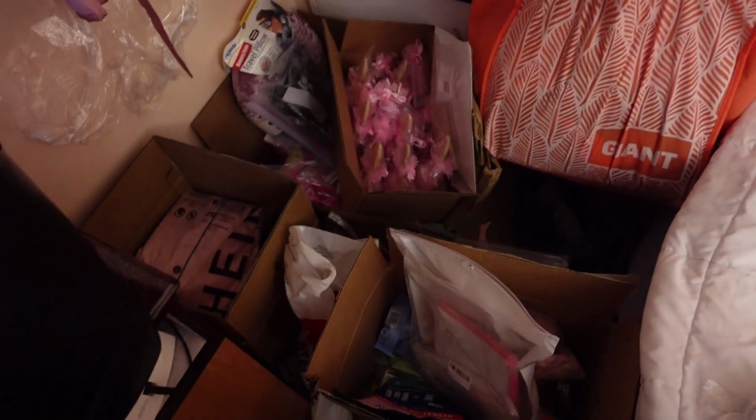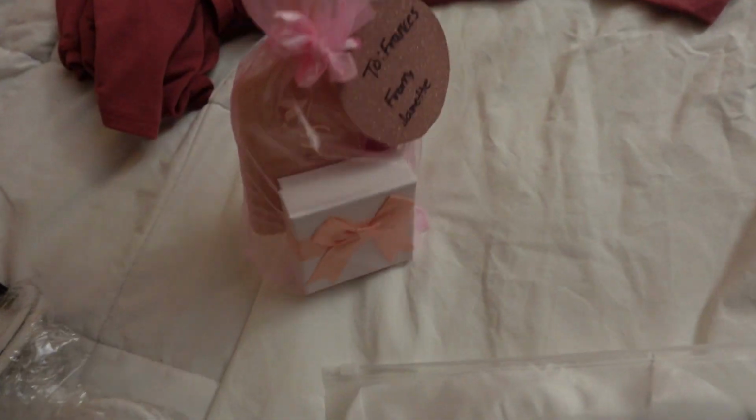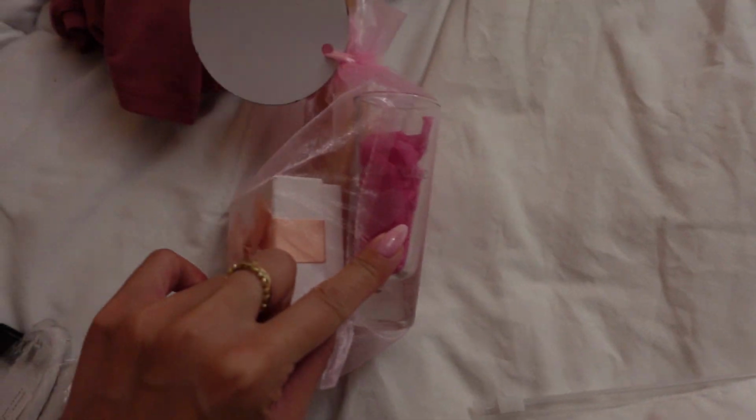And here's all my mess here. This is the extra bag. There's one girl that couldn't make it. These are the gifts I got for the bride. Right here, I have a comb with their name on it, and then a compact mirror and a shot glass that I ordered from Etsy, and it says Yvonne's Bachelorette Cabo 2023. This is for the bridesmaids.